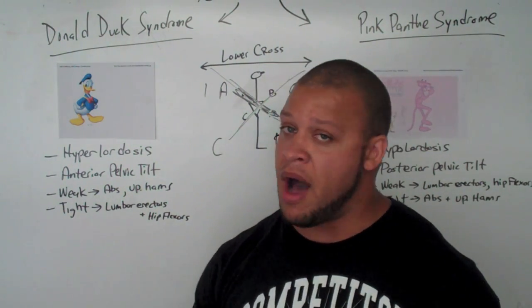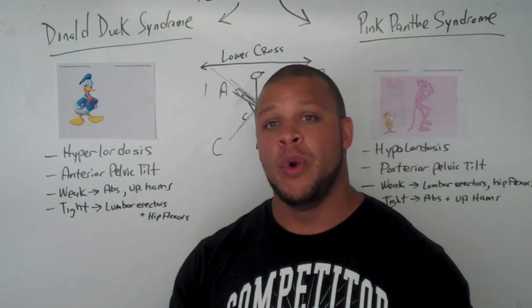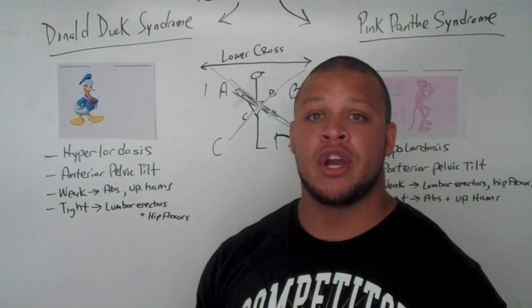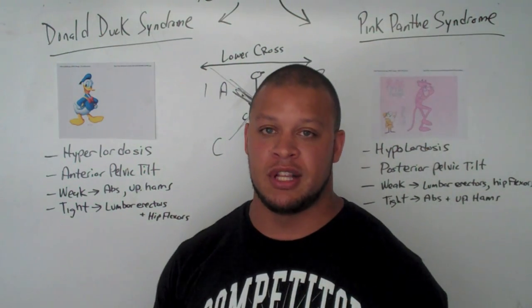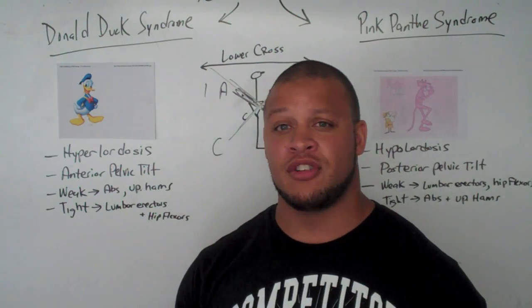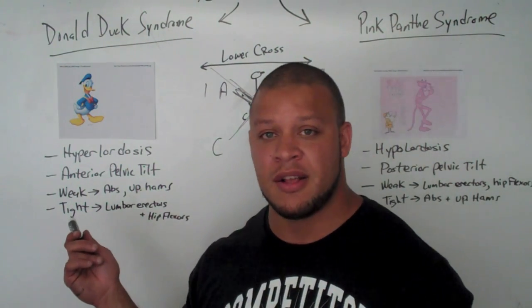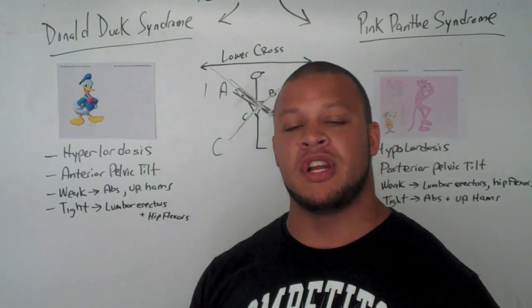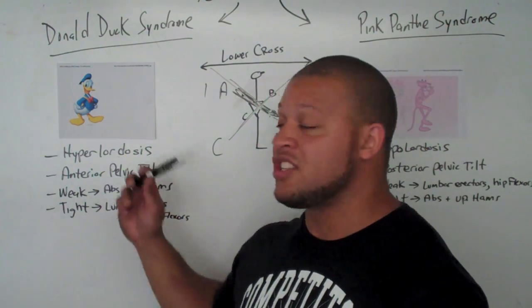Your abs, the abdominals. Guys of this nature or athletes of this nature tend to have weaker abdominals, in particular weaker low abdominals, and upper hamstrings tend to be a little bit weak. Ken Griffey Jr. always pulled his hamstring, and if his strength and conditioning coach understood that he had a serious anterior pelvic tilt, then he would have probably spent more time strengthening his upper hamstrings and abdominals. So this could have been avoided.